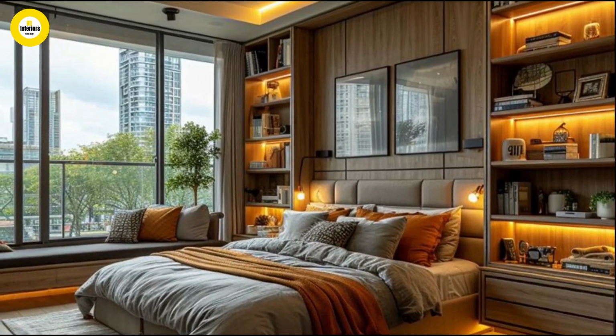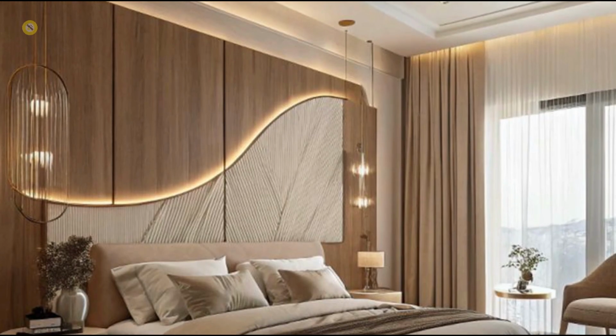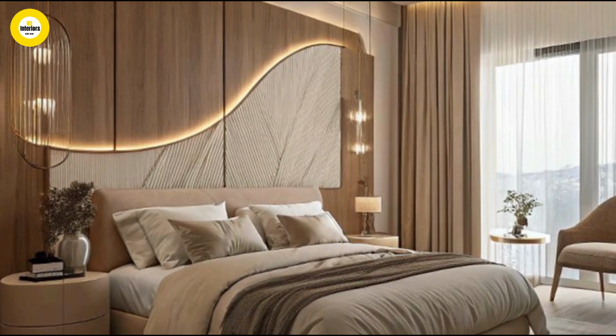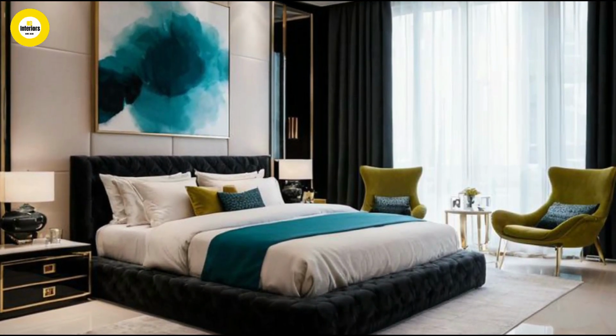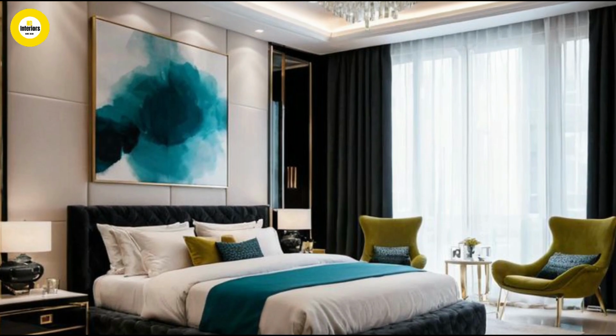Don't be afraid to mix shapes and sizes, the variation adds energy and dimension. Even leaning artwork against a wall instead of hanging it can create a relaxed, curated atmosphere. In a luxury bedroom, art isn't just decor, it becomes a focal point that quietly tells your story.